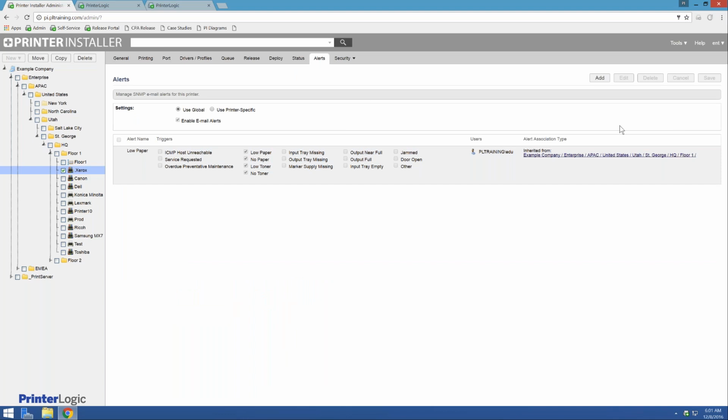Now, that is an overview of Printer Installer and how we manage print environments. Typically when we go into an environment, our goal is to eliminate the print servers and help reduce that print infrastructure. One is because there is an associated hard cost with maintaining those print servers. And even if those print servers are virtualized, there are soft costs that are associated as well.